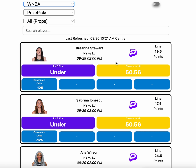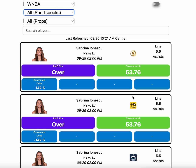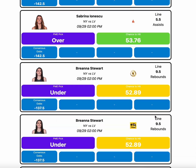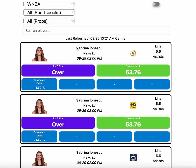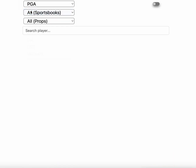Looking at WNBA, absolutely nothing I would play. 50% is as high as it gets over on Prizepicks right now. If you look at all sportsbooks, let me just look at the fantasy books. Sabrina Ionescu, over 5.5 assists at 53.7 is a solid option. Brianna Stewart, under 9.5 rebounds, 52.89. But really not a lot of WNBA value on the board right now. I just wouldn't even mess with it too much, honestly.